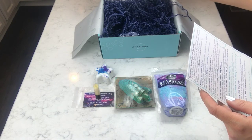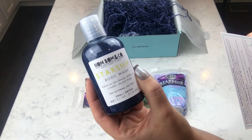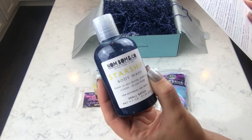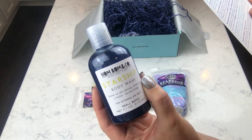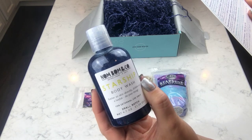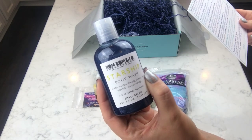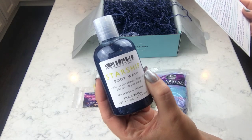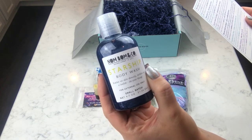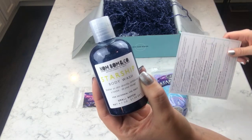Oh my goodness. Okay, so she has a body wash. Okay, that's exciting. This is the Starship Body Wash. I didn't know that she did these. Okay, this says explore the galaxy and, oh my goodness. Okay, I got that wrong because I didn't know she did two things. Okay, I was wrong. The bath bomb description is, let me go back. I read the bath bomb description for the body wash, so let me read that again.